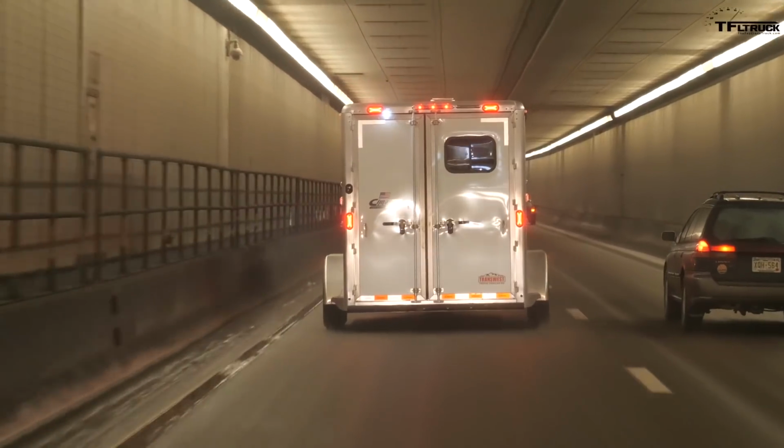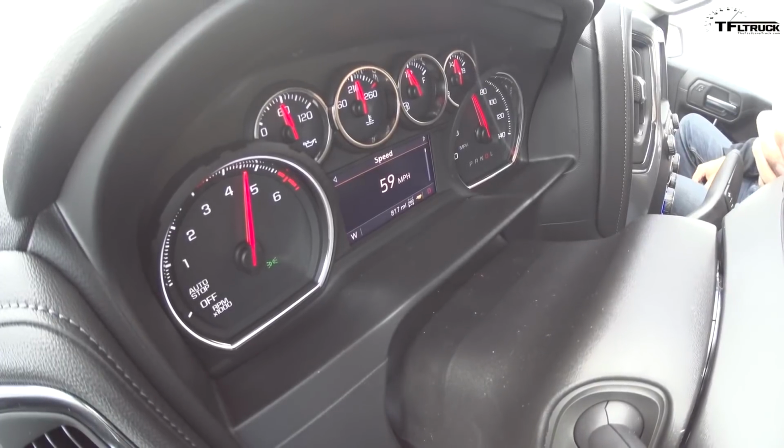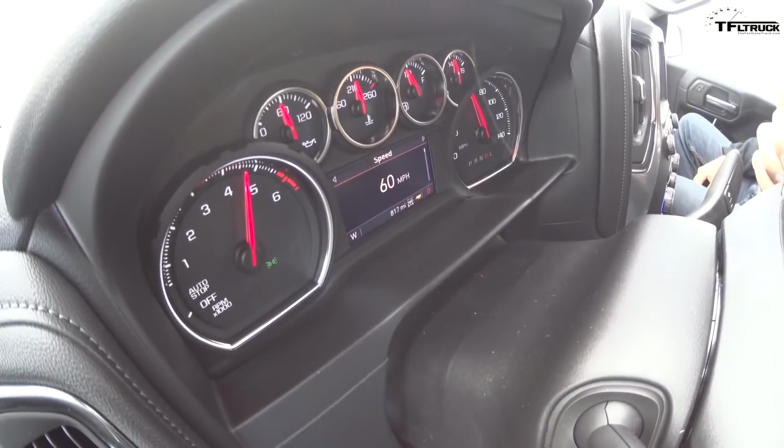Here it is on the Ike Gauntlet. This is a super Ike. Yes, because we're maxed out on trailer. Maxed out on trailer. We got a lot of payload. So the engine is revving, about 4,500 RPM there, and I'm about to hit 60. So just right around 4,600 RPM.